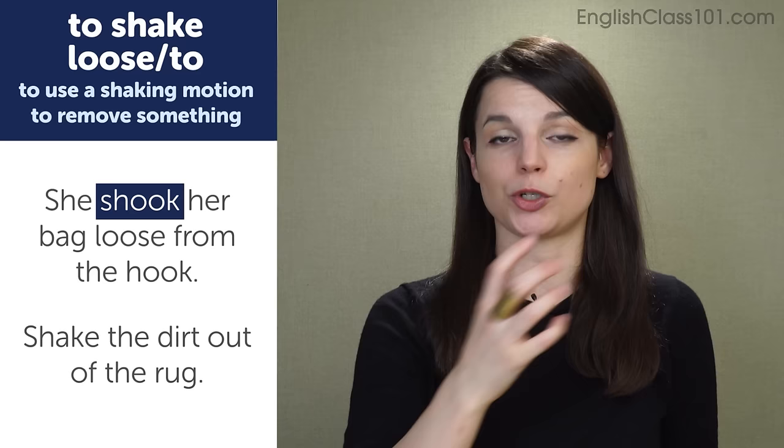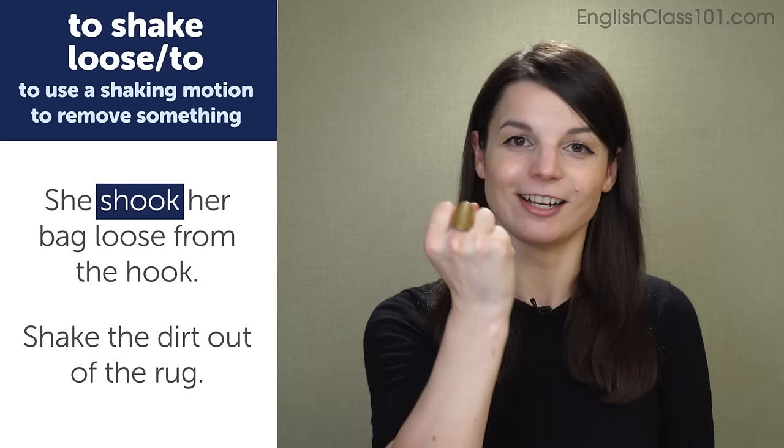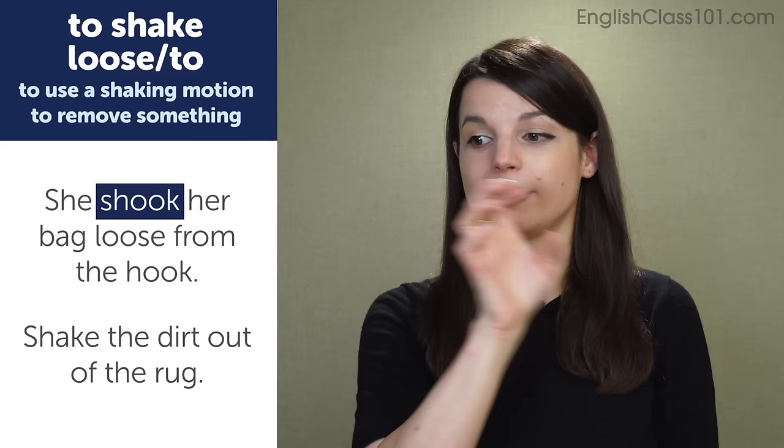So she shook her bag loose. We use loose to talk about that. But you can use this expression if, maybe you go to buy candy from a vending machine and it gets stuck when you buy the thing. So you might shake your candy loose from the vending machine in that case too. So to shake something loose means to get something out of a jammed situation.